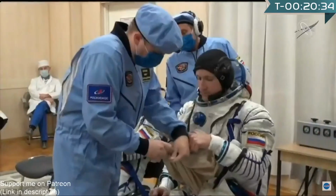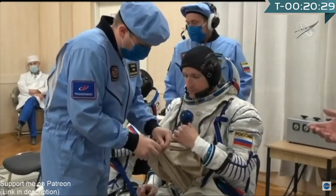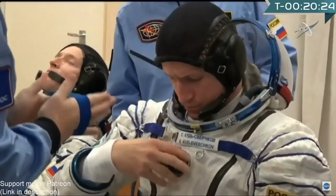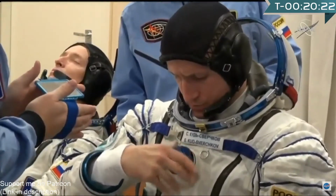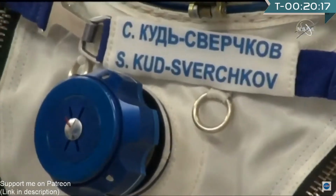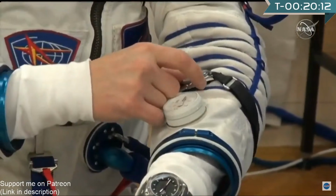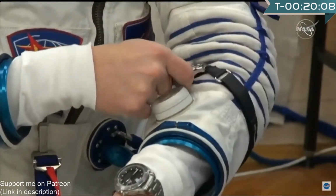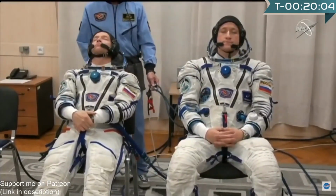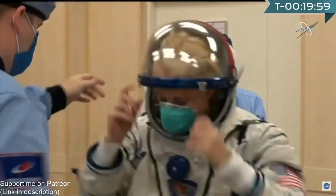This is a cool thing to watch, as in how the astronauts prepare themselves, how they wear these suits and everything, because the SpaceX commercial crew does not have this. They have very clean looking spacesuits, as you all know, because Elon Musk is known for his aesthetics. So that's what you could expect.